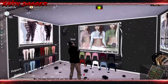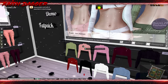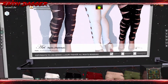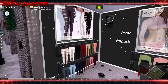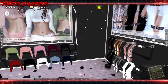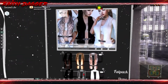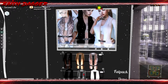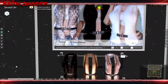Who is? Oh, I can't really. Naruto? Near? Naruto? I don't know. But let's take a look at pants from Maitreya. Right there, as plain as day can be. Very nice. 230 for the pants, 230 Linden. The sweaters are 230, and those are Maitreya. They call it a shirt, and we got like a little fur scarf thing with a belt. Those are 199. They call it a fur jacket. I don't know if I would call that a jacket, but okay. For Maitreya.